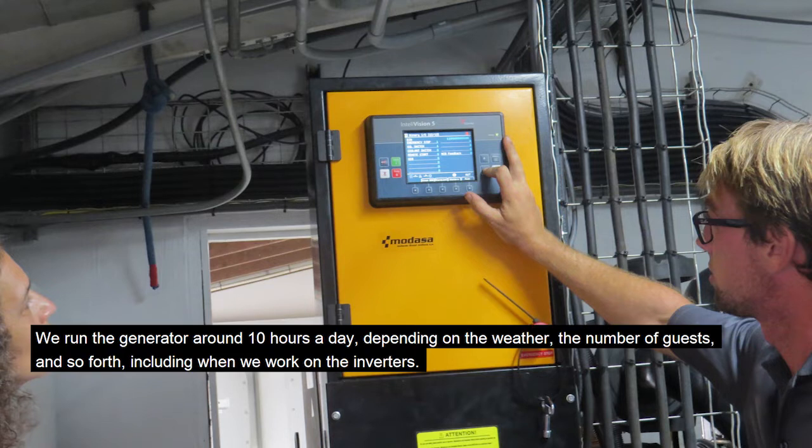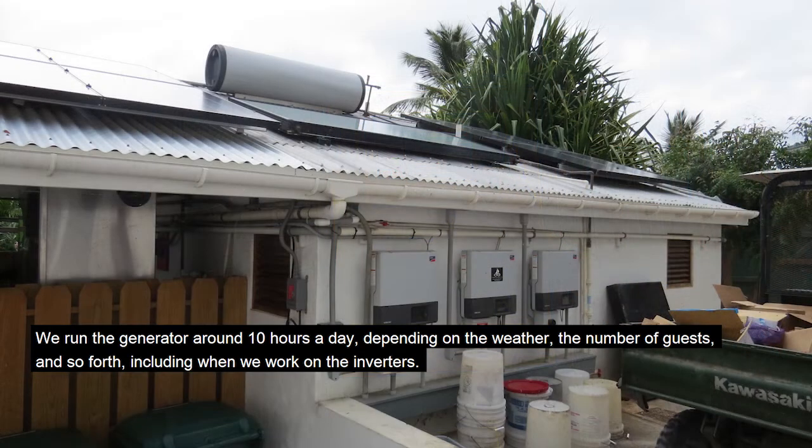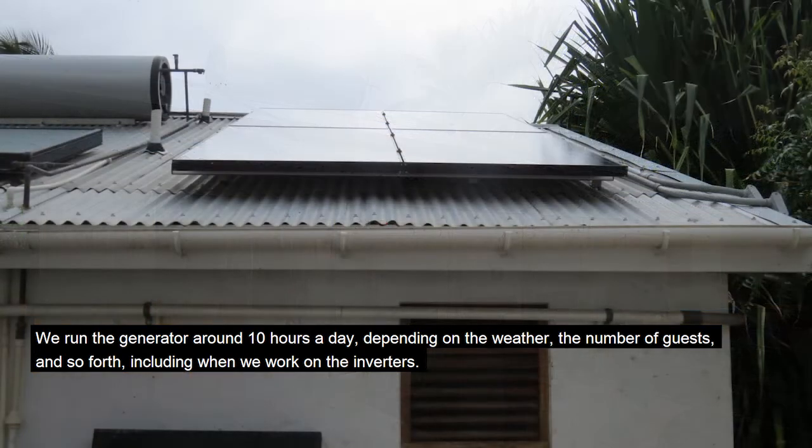So if you're doing 200 hours every 3 weeks, 20 days, then you're running it 10 hours a day, roughly, on average. Sometimes we run it a little bit more, sometimes we run it less. It just depends on the weather.